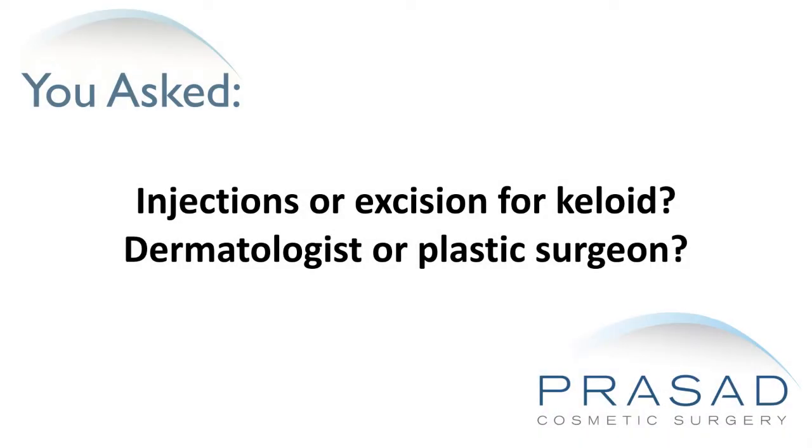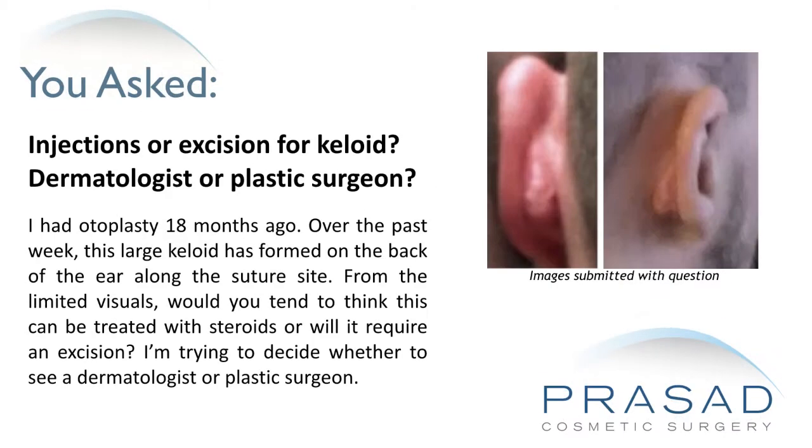Injections or excision for keloid. Dermatologist or plastic surgeon. I had otoplasty 18 months ago. Over the past week, this large keloid has formed in the back of the ear along the suture site. From the limited visuals, would you tend to think this can be treated with steroids or will it require an excision? I'm trying to decide whether to see a dermatologist or plastic surgeon.